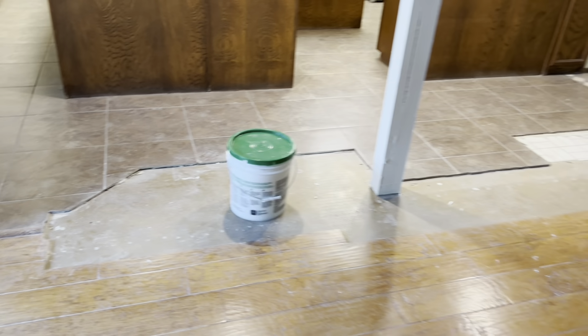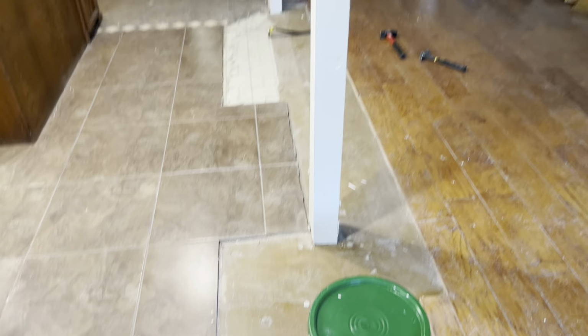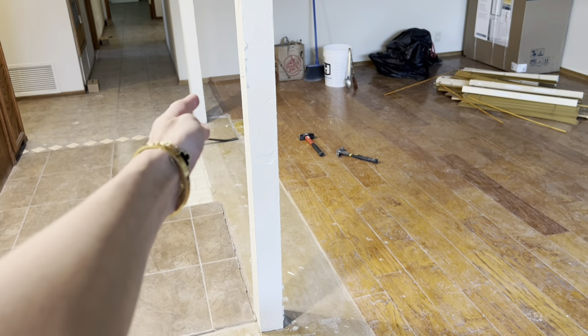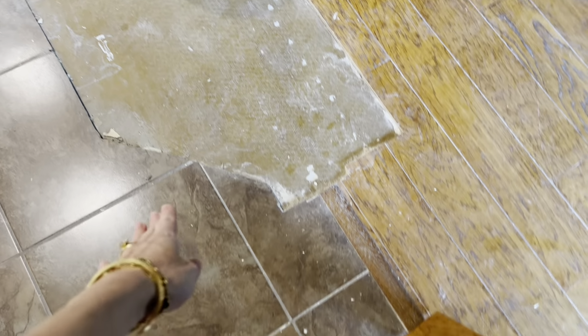What our plan is, we think, is going to be to cut the tile there and just make this all hardwood right here and then somehow angle it back to the hardwood.